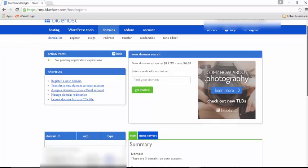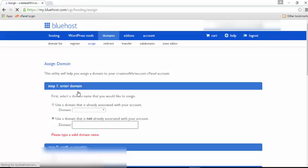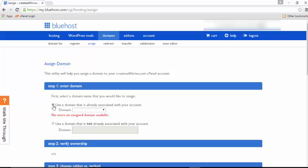And I'll block a few things out for privacy's sake. But what you want to do is assign a domain name to your cPanel. Click on that. And again, if you've bought your domain name through Bluehost, you won't necessarily have to do it. It'll already be attached to your account. For example, you would click this red dial button if you have purchased your domain name as you are buying your hosting account.